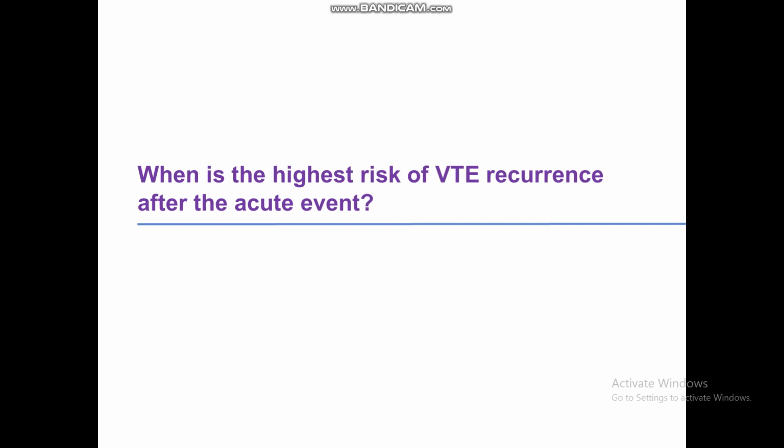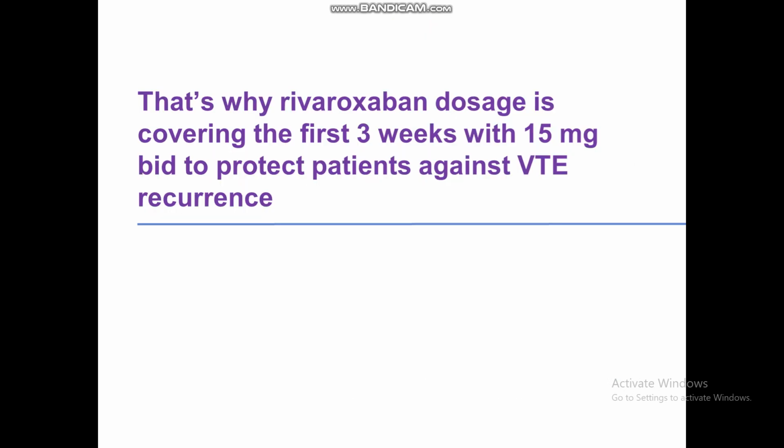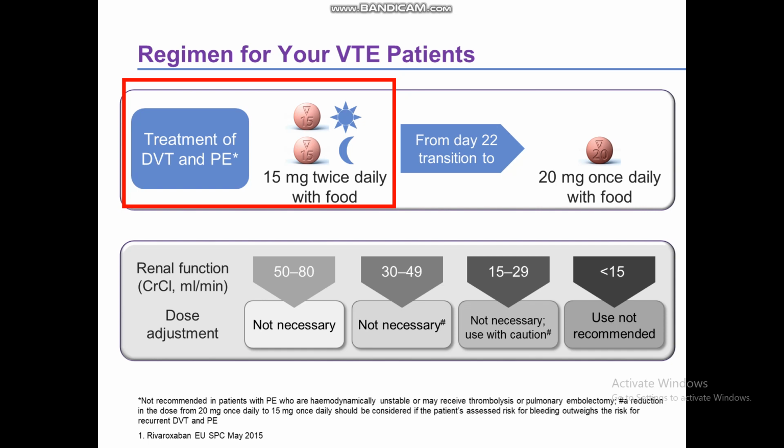So, when is the highest risk of venous thromboembolic recurrence after the acute event? From this chart, we observe that in the first 3 to 4 weeks after the index DVT or pulmonary embolism event, there is a high risk of recurrence. That is why the Rivaroxaban dosage covers the first 3 weeks with 15 mg BID to protect patients against recurrence. In acute pulmonary embolism, the Rivaroxaban regimen is 15 mg twice daily with food, and from day 22 transition to 20 mg once daily with food. Regarding renal function, it is not necessary to adjust the dose except if the creatinine clearance is lower than 15, where use is not recommended.